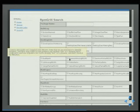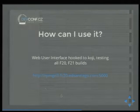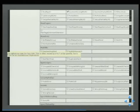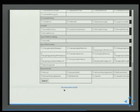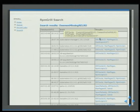So you can check this help message: what does the test mean, and so on. So you can search when you want. I would like, for example, to search for this kind of errors. Okay, sorry. Okay. So I can see that, for example, these packages, subscription manager, failed in these subtests.